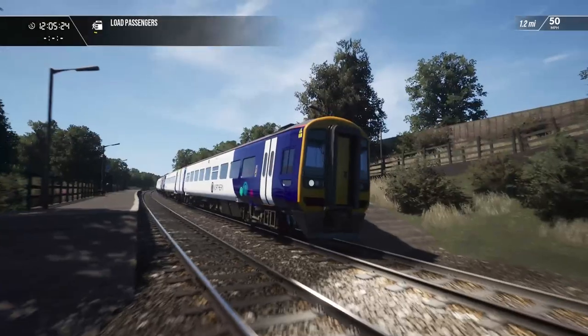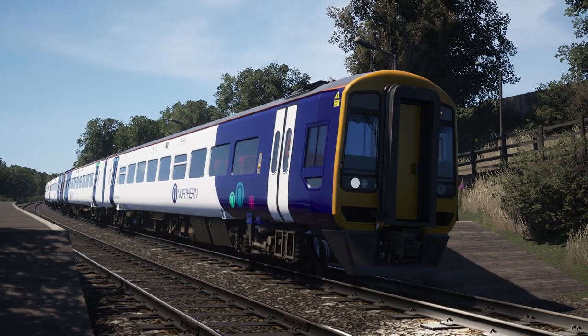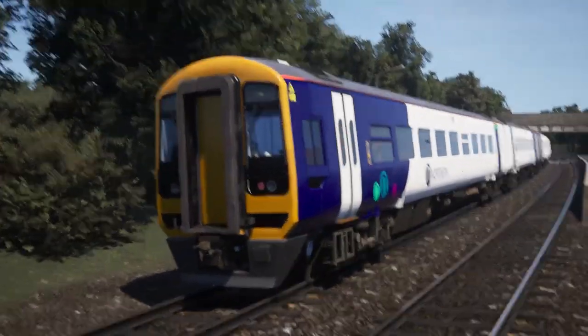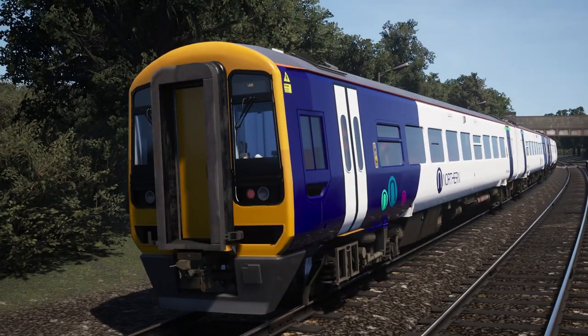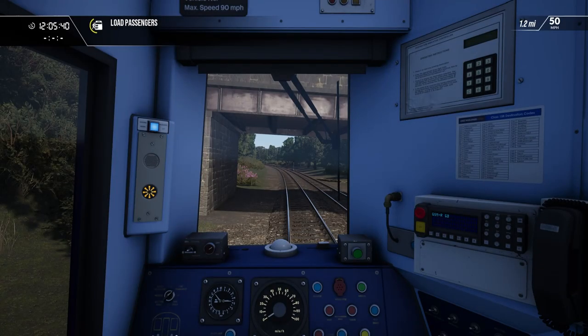Grab some more screenshots. Lovely. And let's see from the back of the train, just because there's a bit more light. There we go.